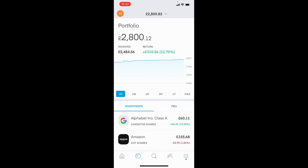You'll be able to see on screen that the total value of my portfolio is currently sat at £2,800.12 from a total amount invested of £2,484.56. This gives me a rate of return of 12.7%, which equates to around £315 in capital growth. As always, we'll take a look at how this portfolio has grown over time, as well as the individual stocks and shares that I'm invested in.